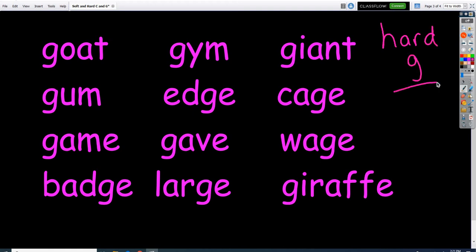And there's going to be some that are called soft G's. Let's read these words, and I want you to pay attention to the way that the G can sound. First, let's go find all the G's, okay?